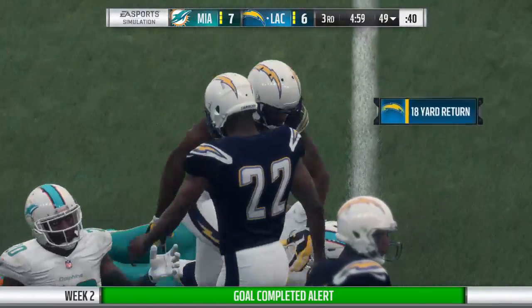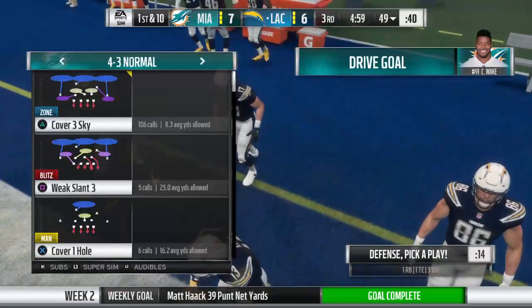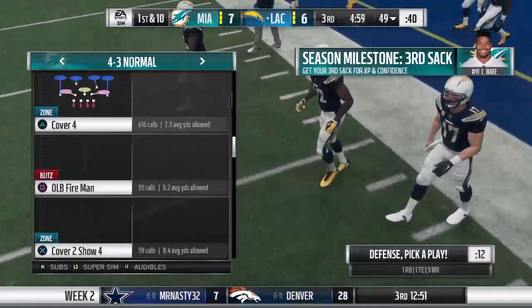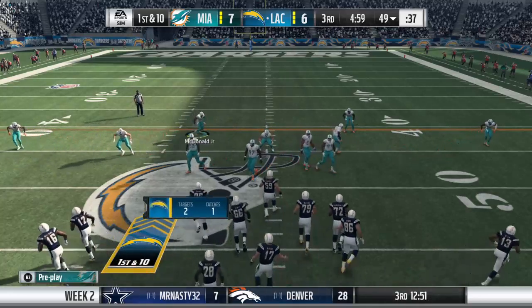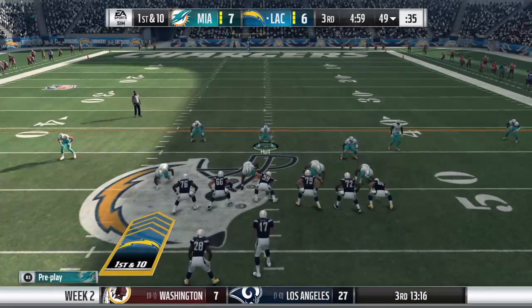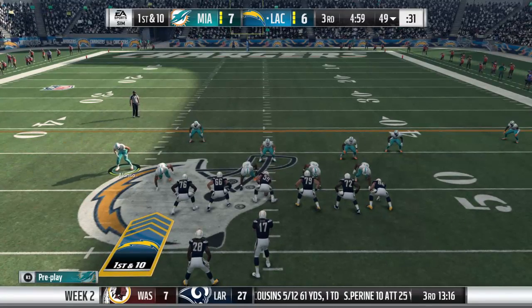Very good return that time. 18 yards. And this offense will take over right at the midfield stripe with a 1st and 10. Now we'll look at the Chargers offense. They get ready for their first possession of the second half. They were able to get the stop defensively. Now a chance to turn that into points on the offensive end.